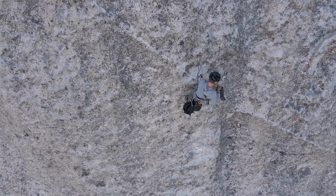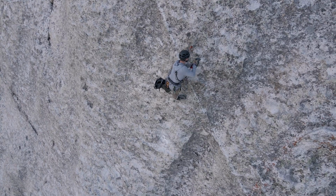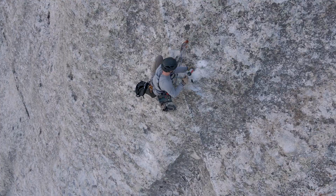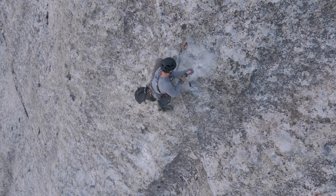One of the reasons why Cruel Shoes is so popular is it's pretty friendly bolted. Kevin Pogue is known for making things that have a high ease of entry, so anyone can come up and not feel like they're gripped out of their mind on these runouts that do exist in the park, but this is not one of those routes.